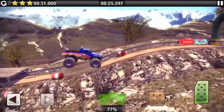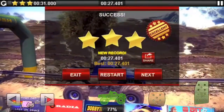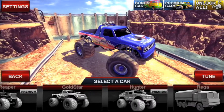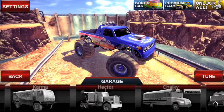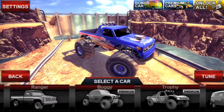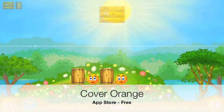But it's a really fun game. Instead of seeing how far you can get, you're just trying to complete missions as fast as possible. If you get at the very top, then you'll get 3 stars. You do get several cars to choose from. I just don't have any here because I have all of them stored over on my Nexus 7, but it's a great game overall. Next up, I have a game called Cover Orange.